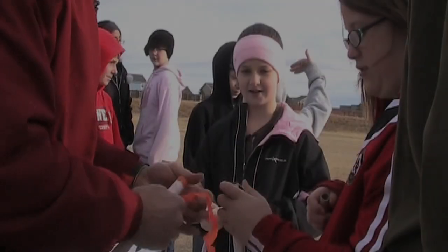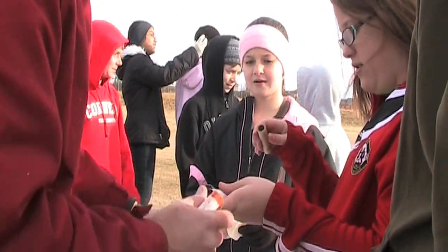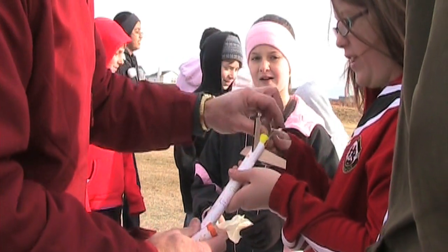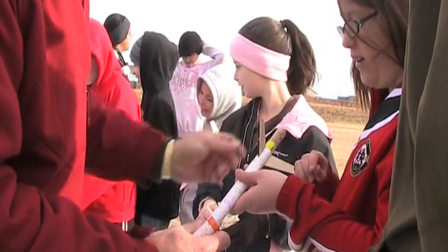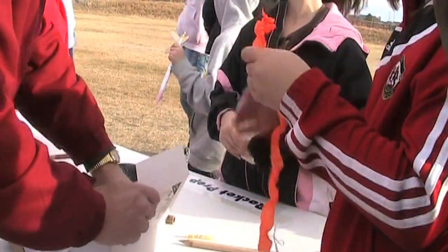Okay, so roll this up. That goes in. That goes in. Where does this go in? It goes in the bottom. This first? Push it in. And then roll this up. Then the igniters are in here.